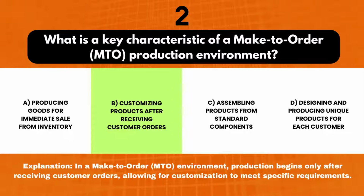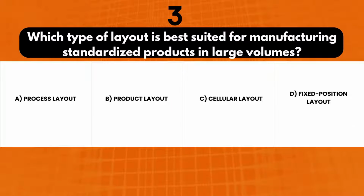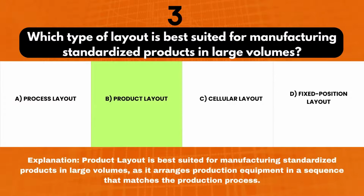meet specific requirements. 3. Which type of layout is best suited for manufacturing standardized products in large volumes? A. Process layout. B. Product layout. C. Cellular layout. D. Fixed position layout. Correct answer: B. Explanation: Product layout is best suited for manufacturing standardized products in large volumes, as it arranges production equipment in a sequence that matches the production process.